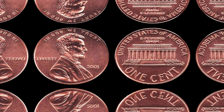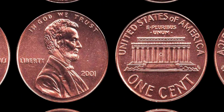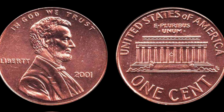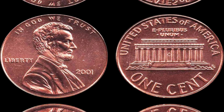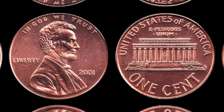Now, let's zoom in on the 2001 Lincoln penny. Normally, a penny minted in Philadelphia would have no mint mark, while pennies from Denver would have a D, and those from San Francisco would have an S. So, at first glance, a 2001 penny without a mint mark might seem like just another ordinary coin. But there's more to this story.